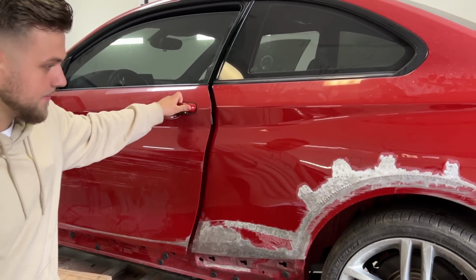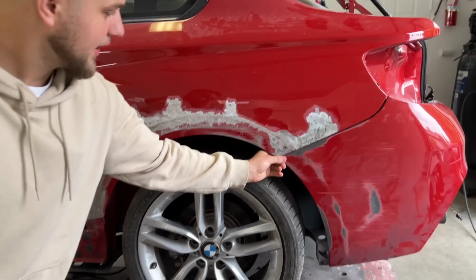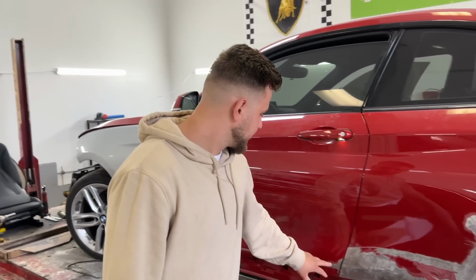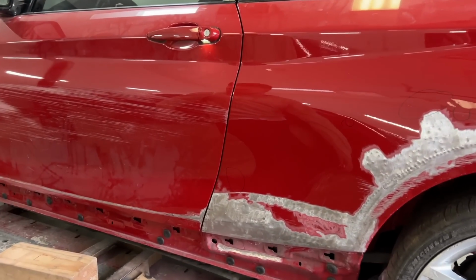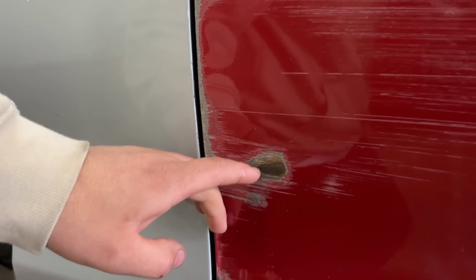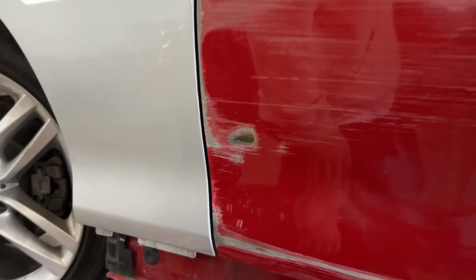So the gaps, everything's perfect. This lines up great as well. I got to weld that in. It was side swiped against the guardrail or some kind of barrier. I don't know what it was. And it thinned down the metal so much that look at this. That's literally a hole right there. Like I can reach inside and there's a hole. Anyways, we're not gonna waste much time on that.